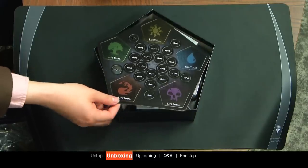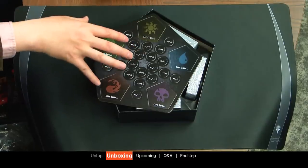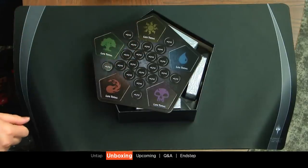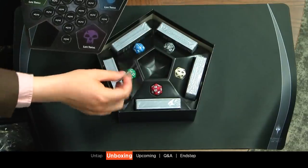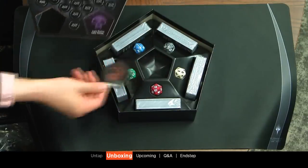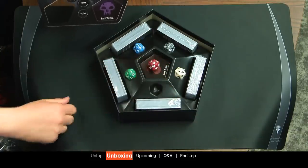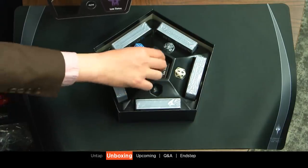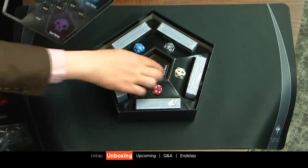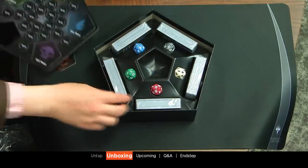There are +1/+1 counters on here, but there are also little cardboard things for the spin down life counters that are in here, one for each color. So we can pop this out just like that, and it's nice and flat, so you can set your life counter on it so that it doesn't move as much, which is nice. Very good. So as you can see, there's a slot for each deck.